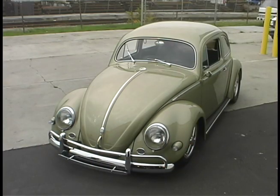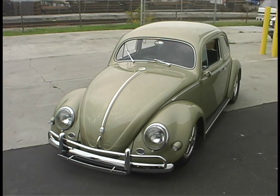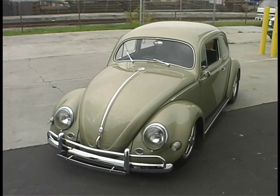Hi, I'm standing with Aaron. Aaron, this is a beautiful bug you have here. What's the history on this car? Well, I picked up the car probably about 8 years ago, and I used to drive it every day when I was going to college, and finally one day just decided to start over and redo the whole thing. Now, what is the running gear? Did you actually do some more things in the engine, speed up the horsepower?